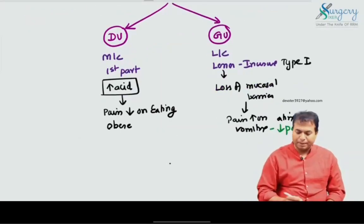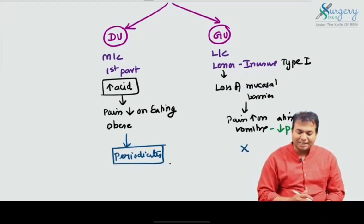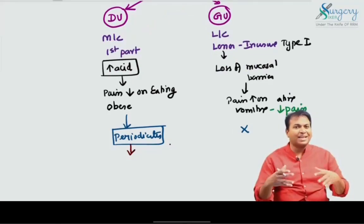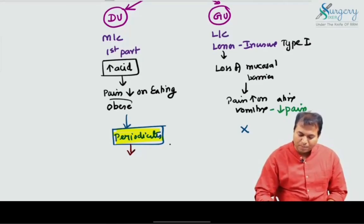And periodicity. Periodicity is a classical feature of duodenal ulcers. There is no such periodicity in gastric ulcer. You can see duodenal ulcer usually seen more in the winter time because people will not drink more water in the winter time. So they will have increased acidity and pain. So periodicity is classical of duodenal ulcer. Therefore, please remember, these guys are obese, these guys are thin.